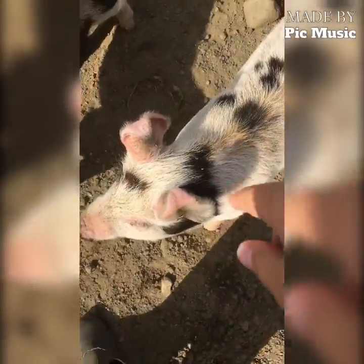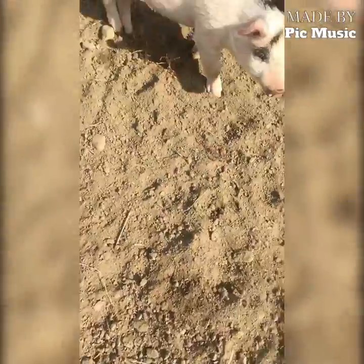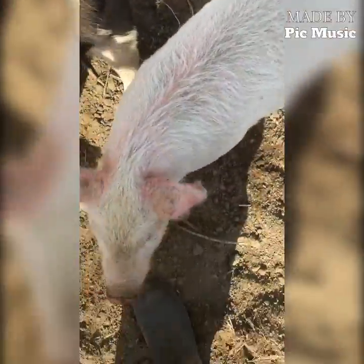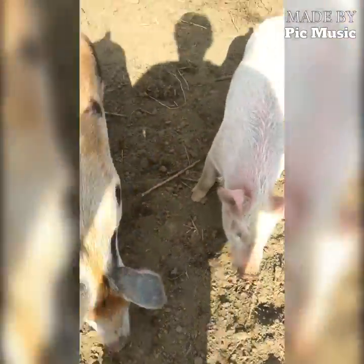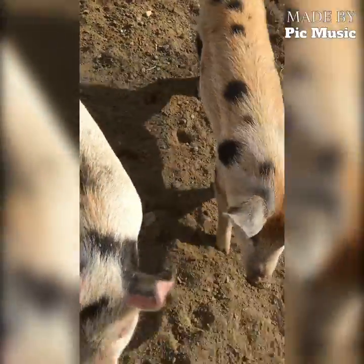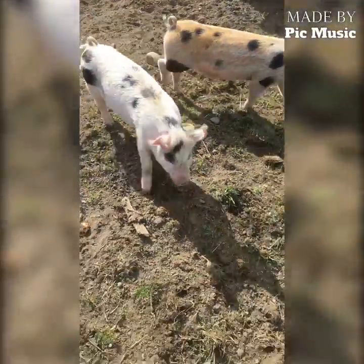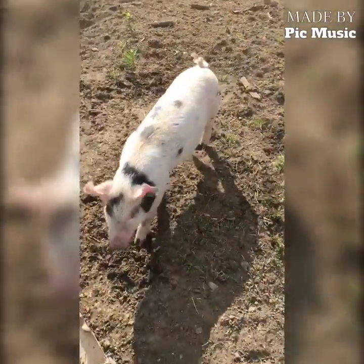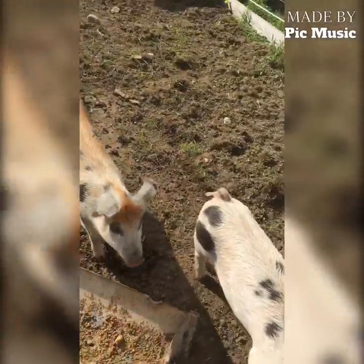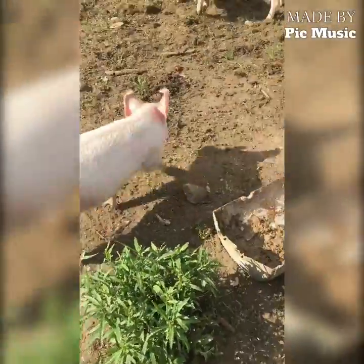So the black one here is Dot. Oh! Piglet Wigglies. Then this is Freda. And this is Porky, Porky Pig. This is their mud area, but it's dry. Piglet Wigglies. Come on, Piglies. Come on, Freda. Porky, what are you doing?